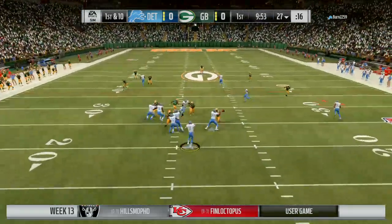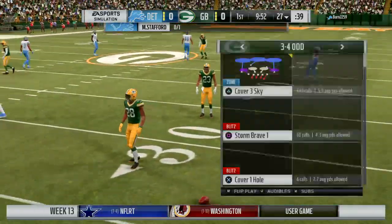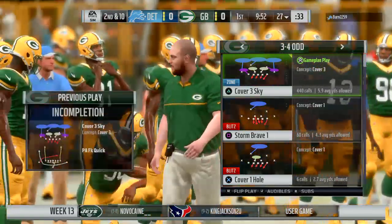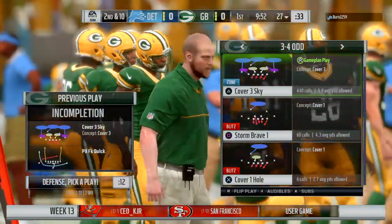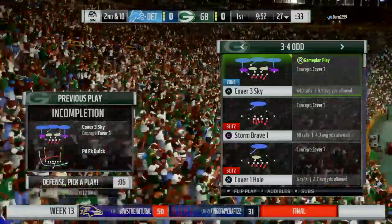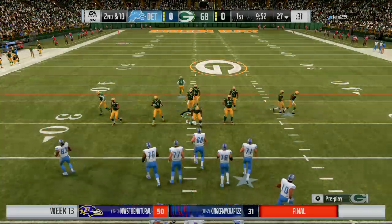They'll fake the give. Now Stafford. And his first look is incomplete. That would have been a great catch, but it's real difficult to hold on to it because it was contested all the way. Would have been a great play if he'd been able to haul that one in. Second and 10 now from the 27.